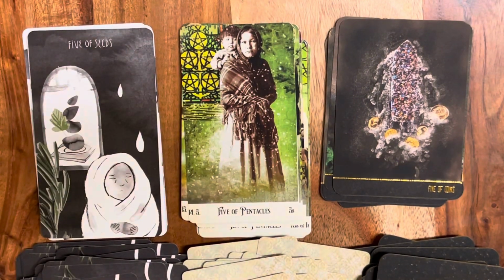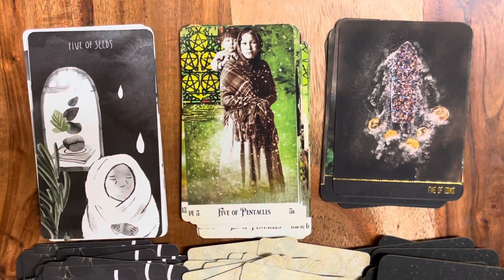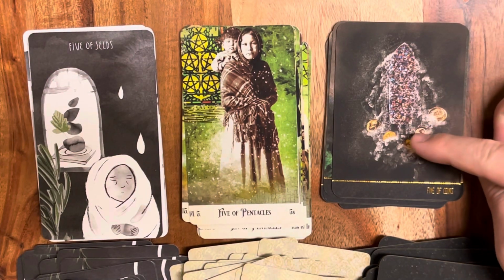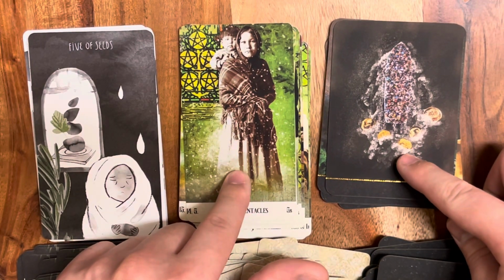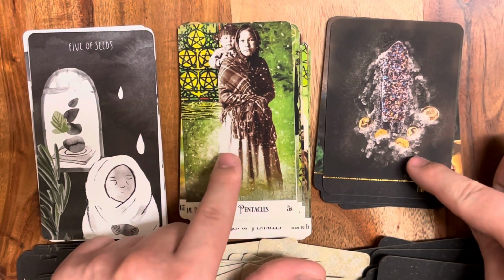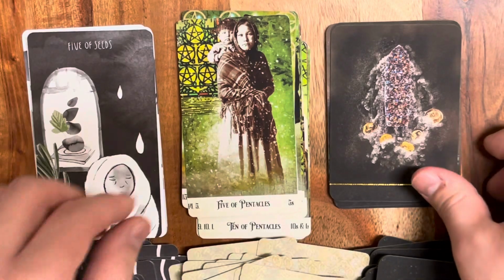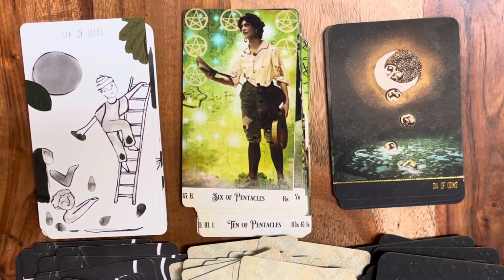And then we have the Five of Pentacles. Both giving me that homely energy. Not sure exactly. Oh my gosh, I think this is a ship. You know, these two are giving me that sense of immigrants, of foreign people out of their birth country, you know? That's really interesting. Okay. Really like that interpretation.